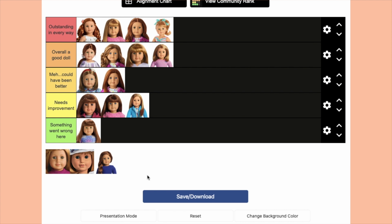It's so long and it's wavy. You can do so many hairstyles on this doll. Her side bangs can get a little bit funky if you have a Mary Ellen.